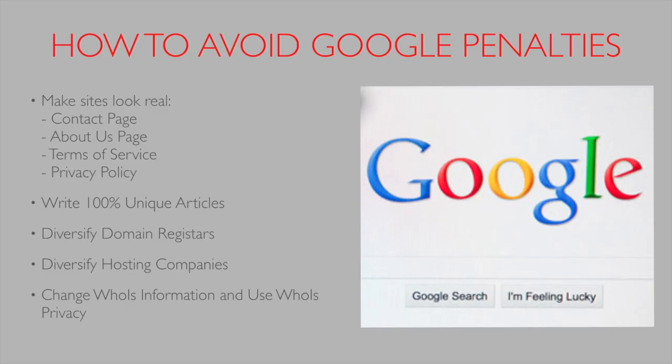So how do we avoid Google penalties? Well, we want to make the sites look real. You want a contact page, about us page, terms of service, and privacy policy. You also want to write or have written 100% unique articles for these sites. You're also going to want to diversify your domain registrars. These include GoDaddy, Namecheap, Name.com. You just want to mix them up and get a big variation of a lot of them. You also want to diversify the hosting companies you're going to be using to host these on. And don't worry, I'm going to give you a big list of hosting companies. Then you also want to change your whois information or use whois privacy.